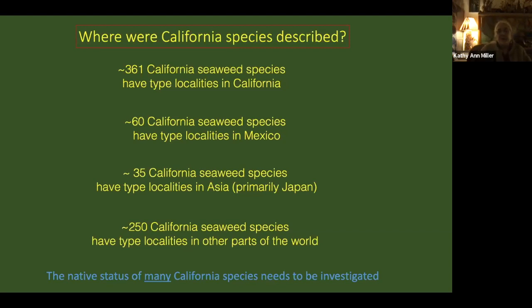So where were California seaweeds described? I sort of have a different feeling about this after my experience with all these non-natives and these broadly dispersed species. The native status of many of our California species needs to be investigated. We don't even know really what our natives are. We're sure of the kelps because we know they evolved here, but the other ones we're learning.